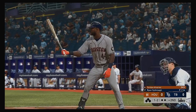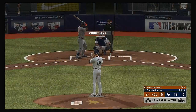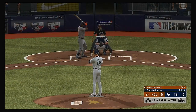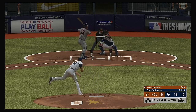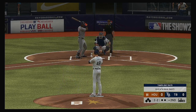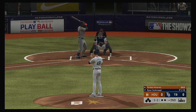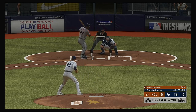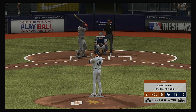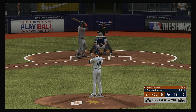Next up for the Astros, Yordan Alvarez, hoping to stay hot. He had a couple of hits, including a home run yesterday. And that one misses badly. It's ball two. And there's ball three on a breaking ball that misses away.